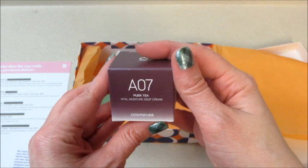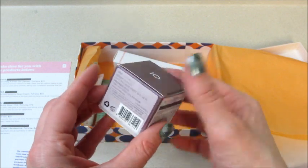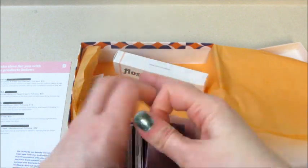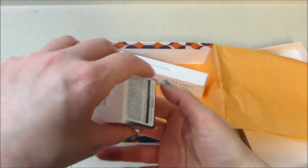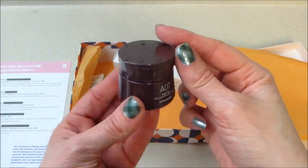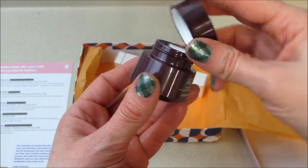The next item, AO7. This is a Moisture Deep Cream. Totally destroying the box. Cute container. Has a very light scent to it, and it is made in Korea.